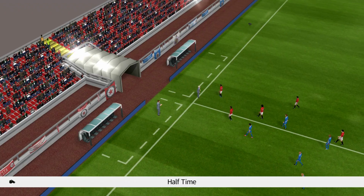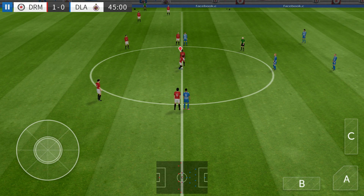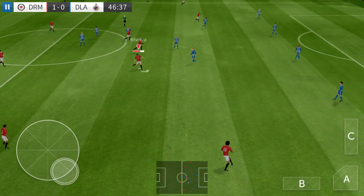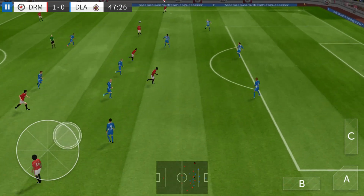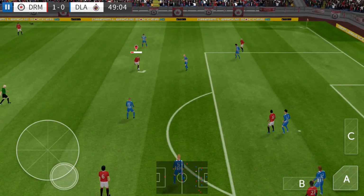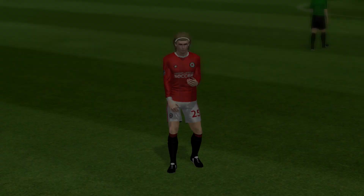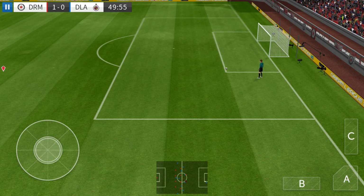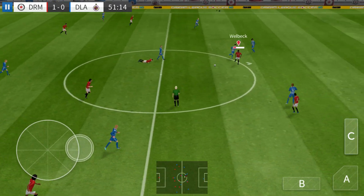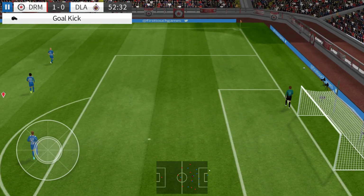It's half time and a chance for the managers to have their say. Here we go then, for the second half. Another 45 minutes to enjoy. Great patience here. And that's well wide. What a lovely cross-field pass. Ooh, not the best effort there.